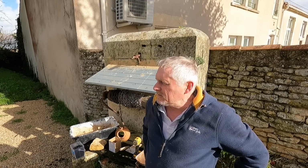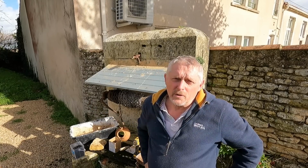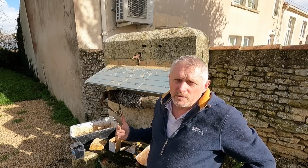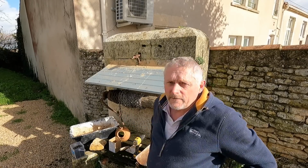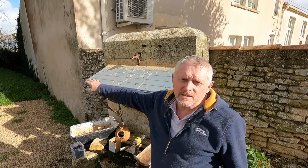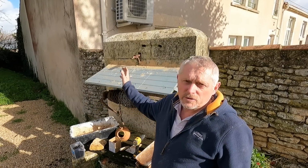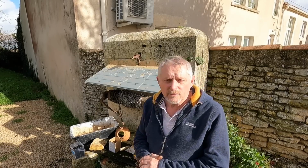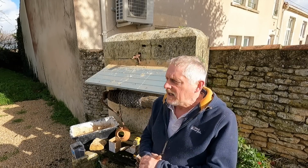I managed to find quite a lot of broken tiles and old tiles, which I'm going to put on here. Obviously, this is just ornamental, so it's not really functional. I've worked it out where everything needs to go, and I've marked all the screws in to hold the tiles in place, and I'll also cement them in as well. So yeah, I'm going to crack on with this. It shouldn't take too long, and I think it will look a lot better when it's finished.